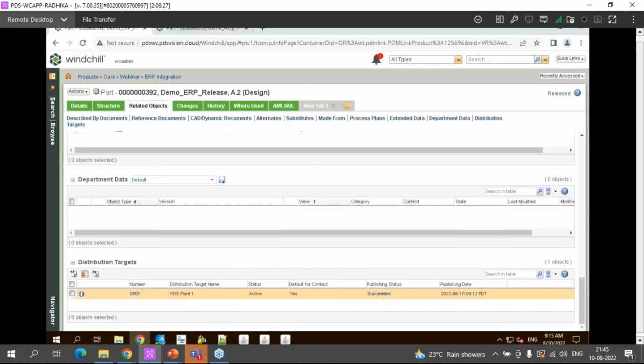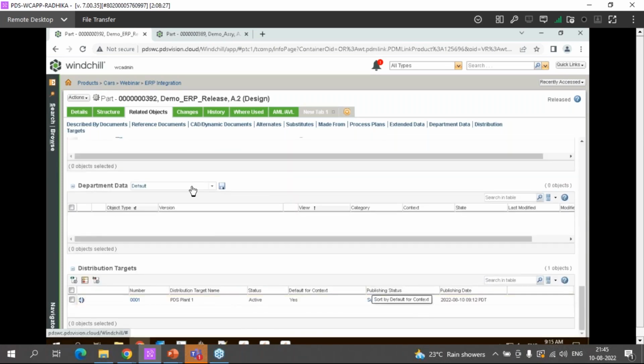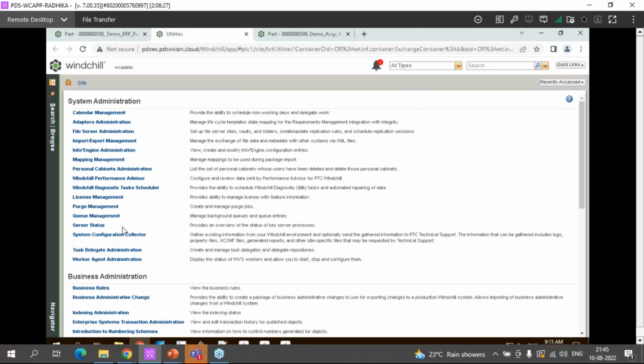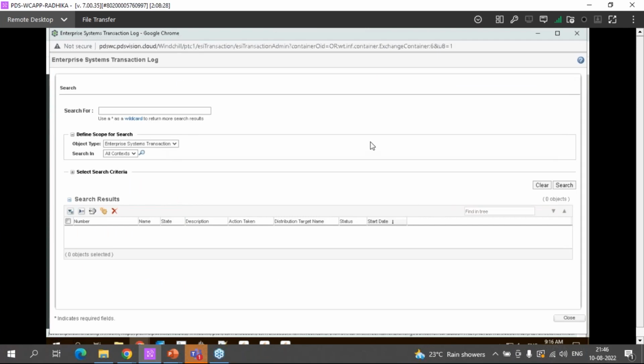If I go back to the part, this is where we have transferred the data and we have a success message. We also have another place inside Windchill where we can monitor each and every transaction, say on a daily basis or on a weekly basis. If we go to browse site utilities, inside this we have an option which says enterprise systems transaction administration. This is it. This option is available basically only to the ESI administrator. The ESI administrator is a role inside Windchill which comes with the Windchill ESI module, and only that role has access to this monitoring and tracking.